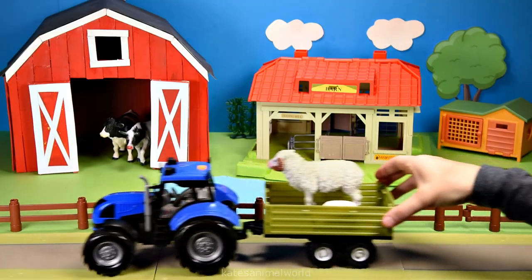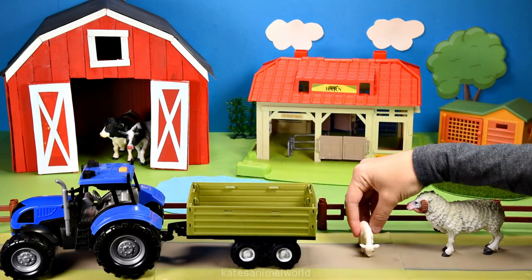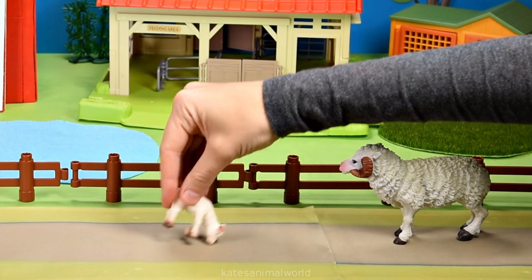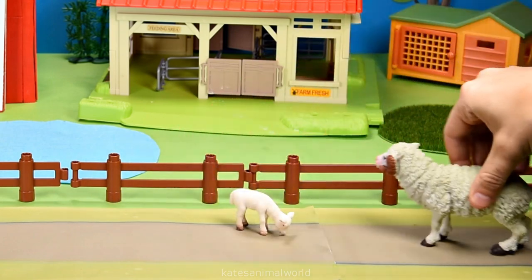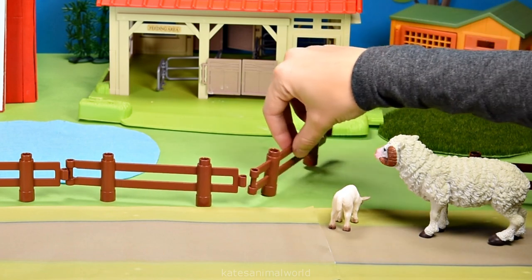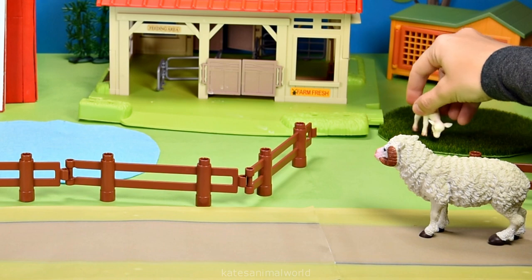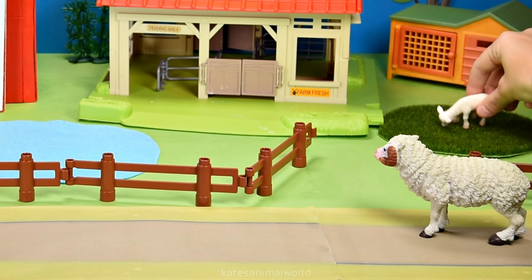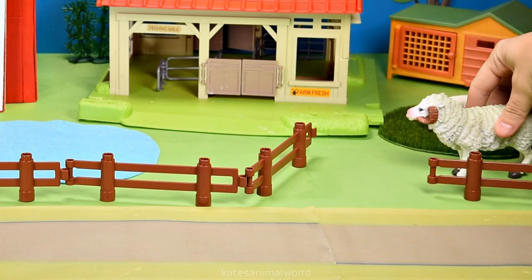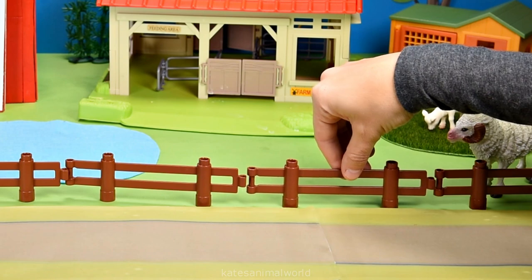Oh, who's in the back of the tractor? It's a sheep and a lamb. Hey Mum, I think I can smell something. Yeah, what's that, love? I don't know, but let's go this way. Oh, it's grass. I can smell grass, Mum. Yum! Oh, wow, you have a sensitive nose, baby. Don't forget to close the gate.